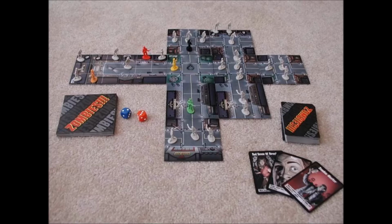Number 5, move up to the number of spaces indicated by the movement roll. You must stop and combat on any space occupied by a zombie. You may continue your movement after defeating a zombie up to your total movement roll. Number 6, after moving, roll a 6-sided die. You must move that number of zombies 1 space apiece if able. And finally, number 7, at the end of the turn, you may discard 1 card from your hand. Play then proceeds clockwise around the table.